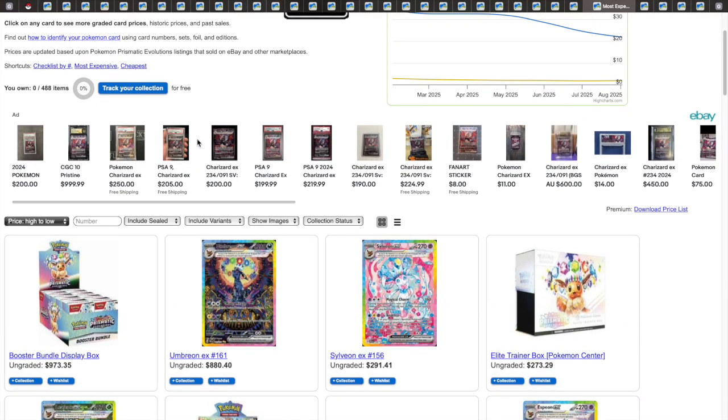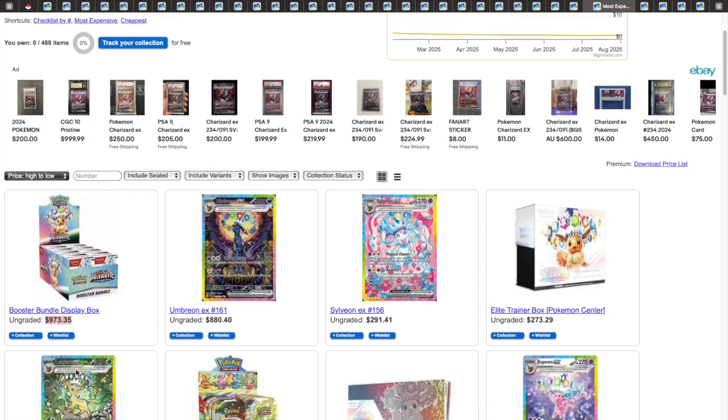So let's check out the prices and the products in this set. Booster bundle display box is going for about $975, which is really expensive compared to the release price. But over the years, in terms of investing, this is going to go up at least to a few $1,000s in a couple of years, because it does have some insane chase cards.